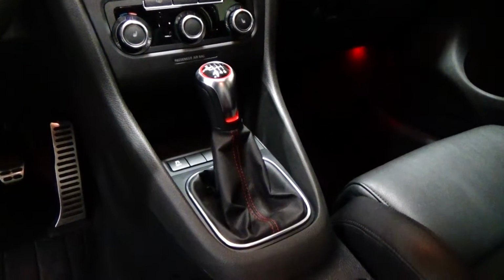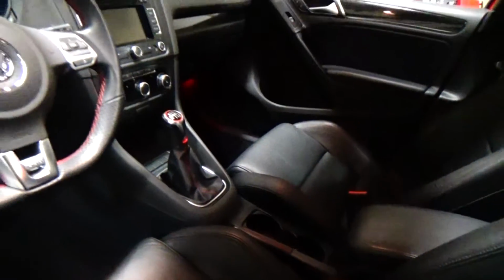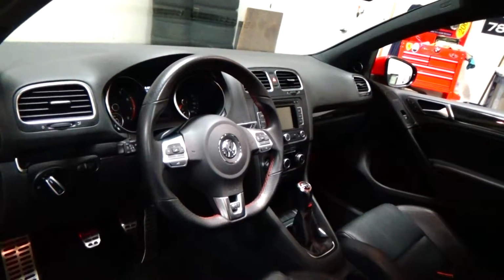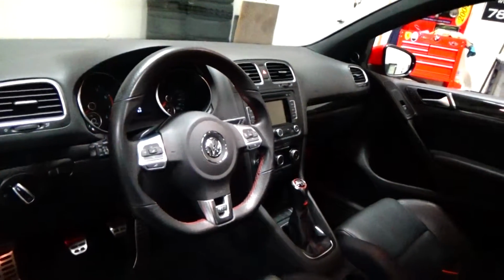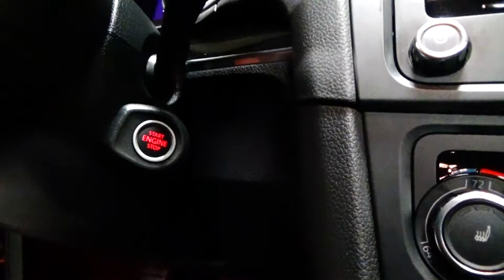Six-speed manual transmission. Again, keyless go in this car. You can get right in it. Lock the car from the outside without taking the key out of your pocket. It does have a push to start, kind of where you normally or traditionally would see a key go.